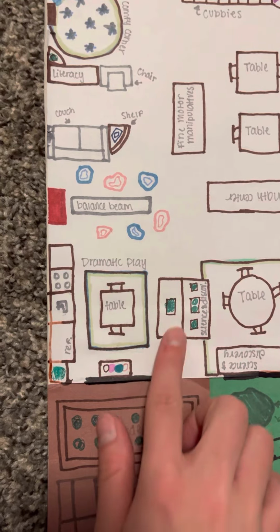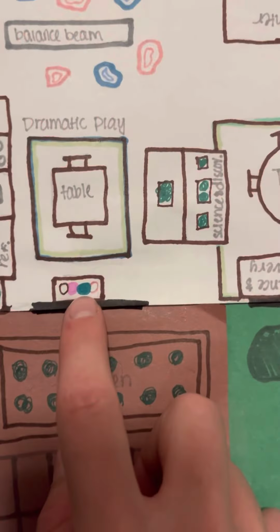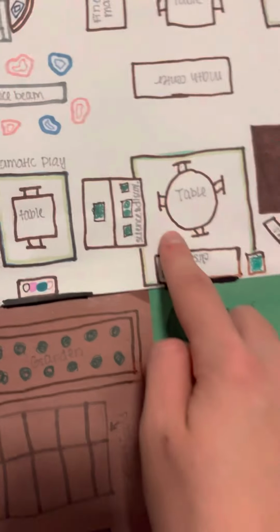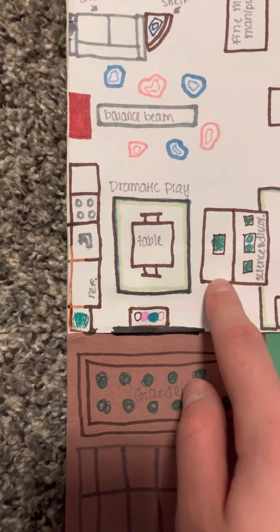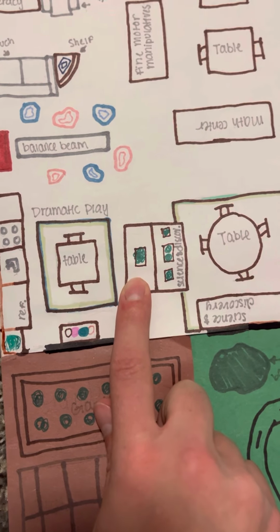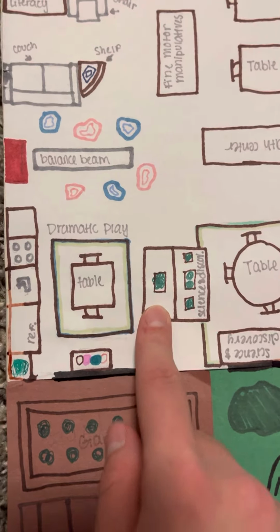And then over here is dramatic play. Another plant, another plant. And this is a little crib. It doesn't really look like it, but those are the babies. And a little rug. And of course, this is the rug. This is the refrigerator, and then the sink and the stove and some counter space. And then this is a shelf, and that's going to have just the extra blankets and the props, like some dress up clothes and whatnot.